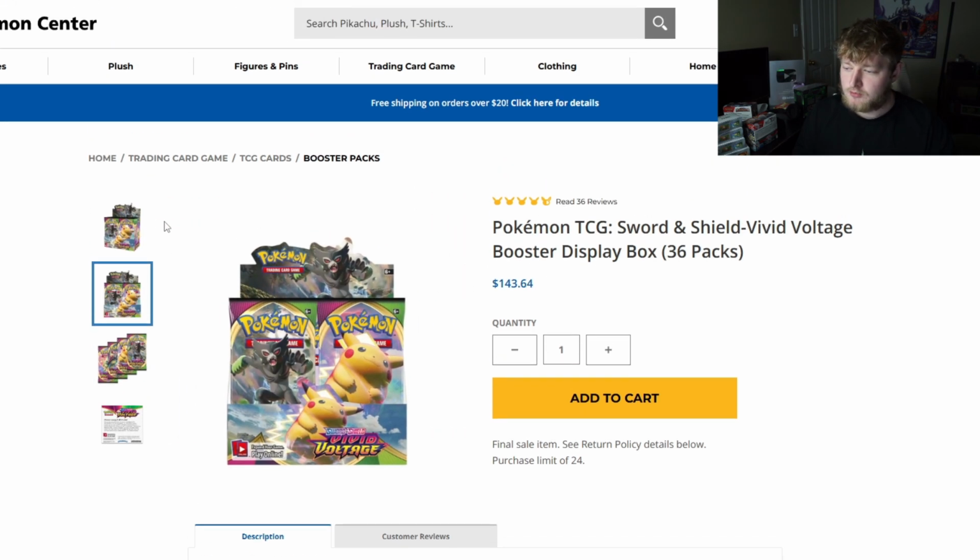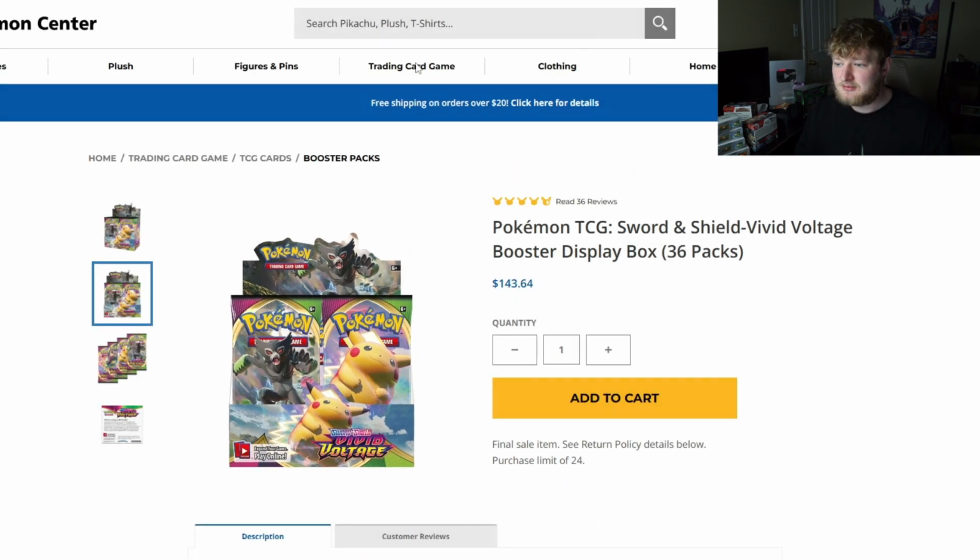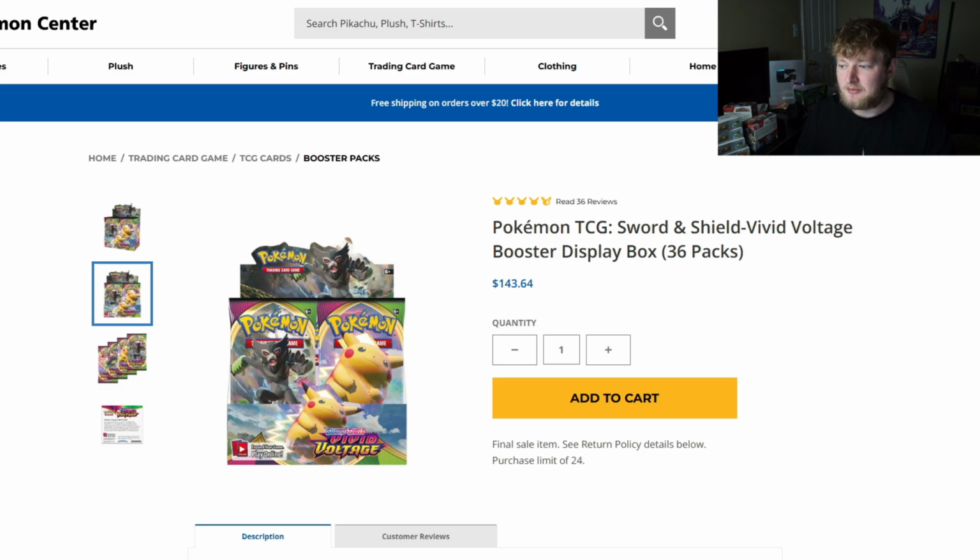Once these are sold out, we've seen it with Silver Tempest, we've seen it with other sets. Once they sell out, they will go up almost instantly. This will go from a 145 box or 150 box to 180 to even closer to 200 with how some of these other Sword and Shield boxes are moving. This set is rough because it's pretty much just Chunky Pikachu. That's about it, but I think it's okay, especially for MSRP.